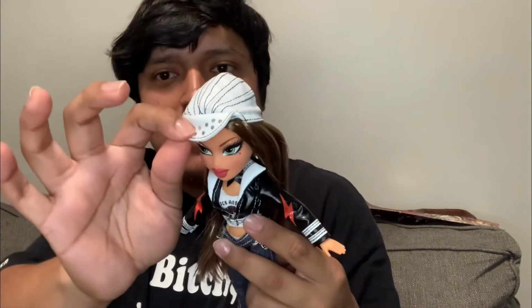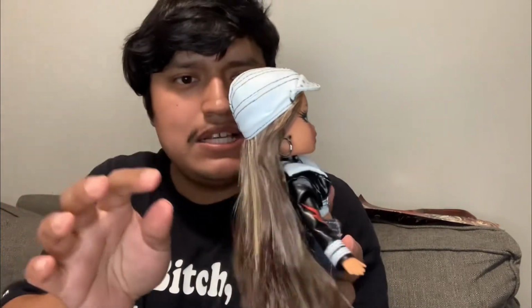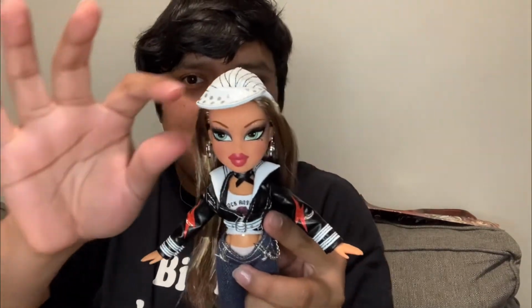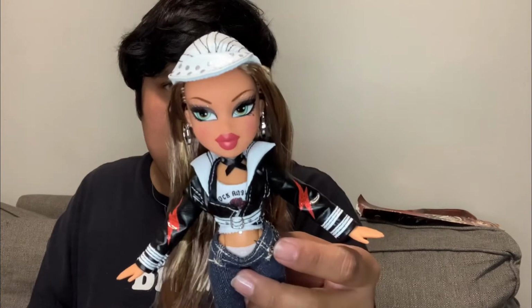I would have liked for the hat to have been a little bit bigger because I feel like it's a little small, but I think it is a good size. But I would have liked the front to be a little bit bigger to cover more of her forehead. But that's about it. I would say that for all the other hats in this line because I think they're a little smaller. So that is all for my Bratz Rock Angelz review.